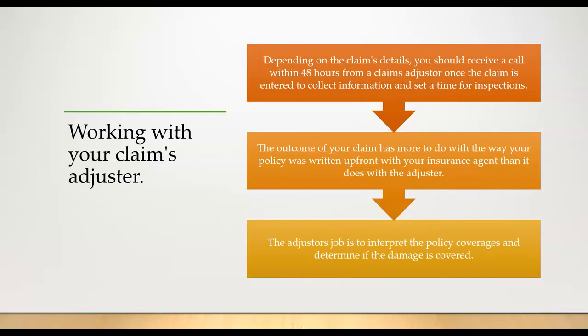Ask your insurance agent, your insurance broker, what's not covered on my policy, and are there certain riders that you can provide to take care of that? Because in the end, the adjuster's job is simply to interpret the policy coverages and determine if the damage is covered according to that policy.